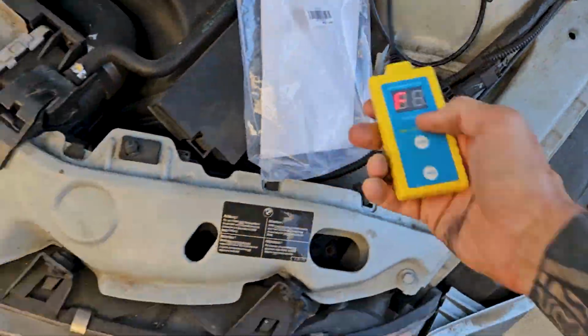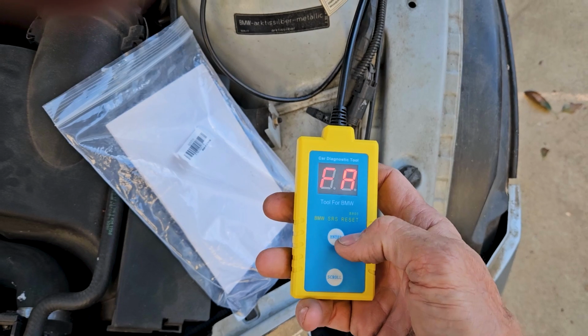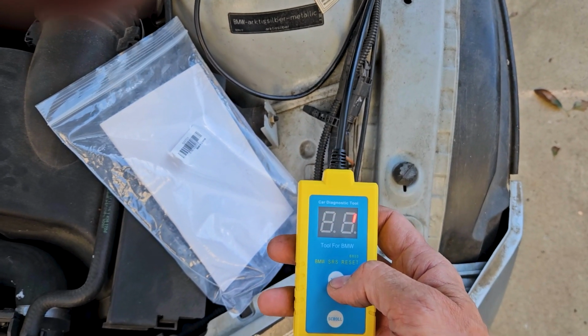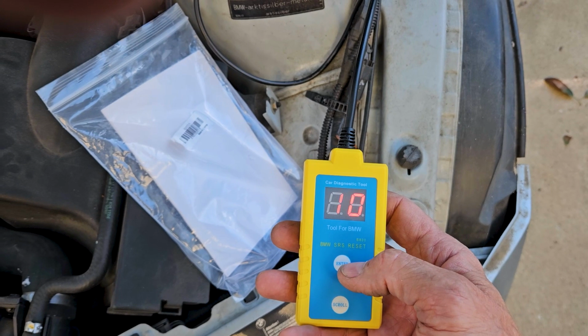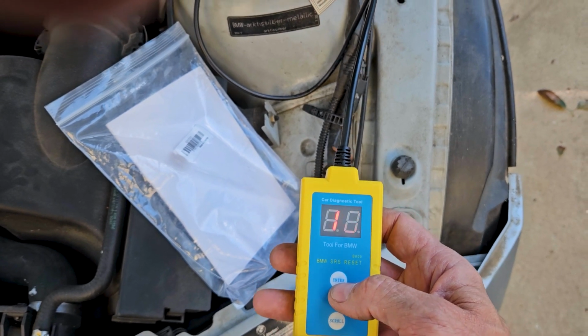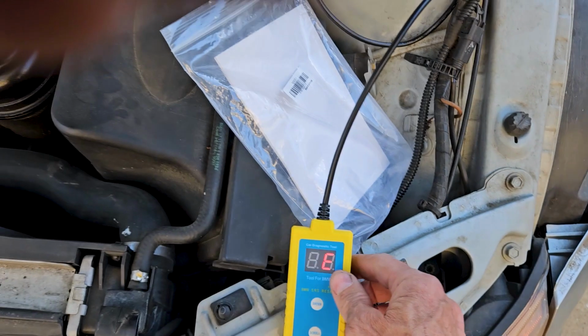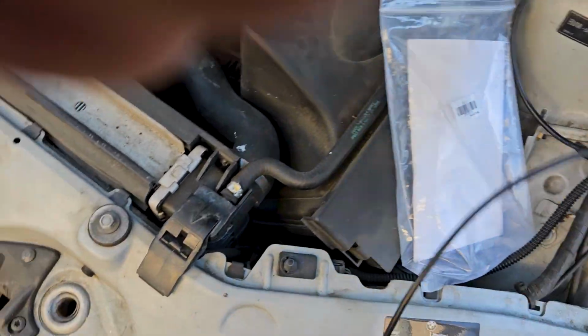Once that's in, turn your key to the on position. Come in here. I believe it's FA. It'll read a code, E10. E10. All right, let's see what that is. Scroll. Now I think maybe I have to turn it off. It's weird. Let's try this again. E10. See what the book says.